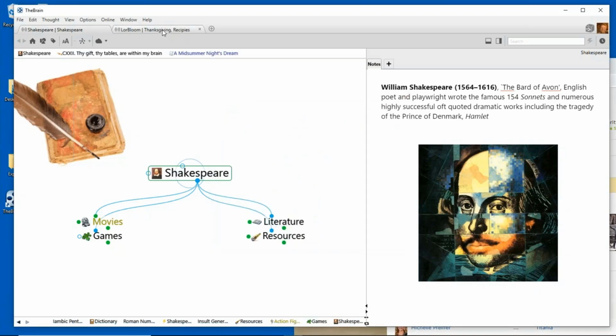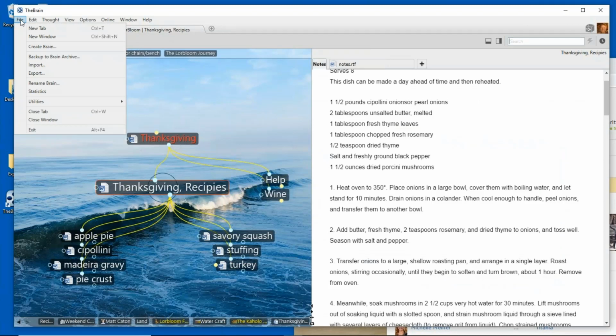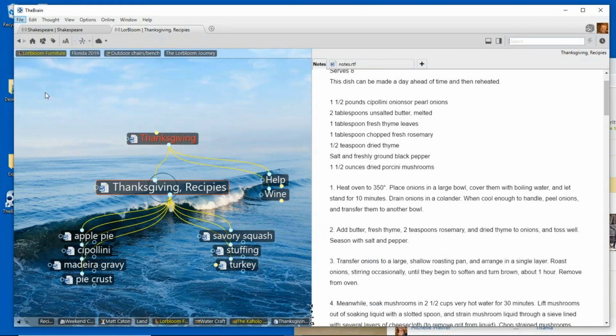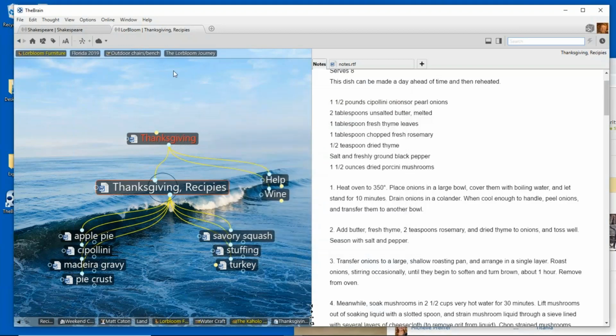If I open up my master brain, again, master brain with the exception of I've segmented a lot of data out into other topic specific brains, but this is my main brain for cooking and woodworking. And I go down to statistics. So this brain has 3,500 thoughts. And my link to thought ratio is a little bit lower, actually. I only have 1.14 links per thought on this particular brain. Again, neither is good or bad. It's just information that you might need to know at some point.